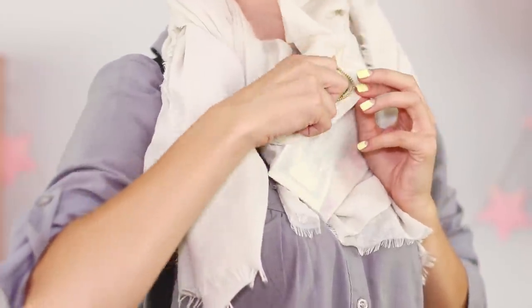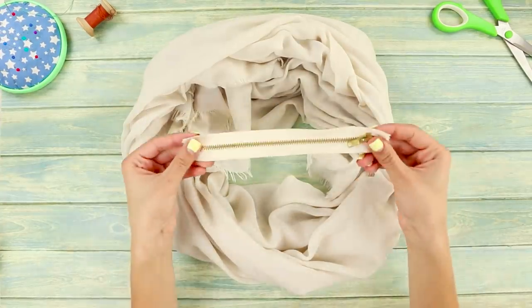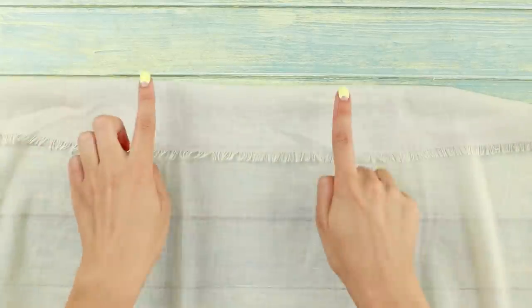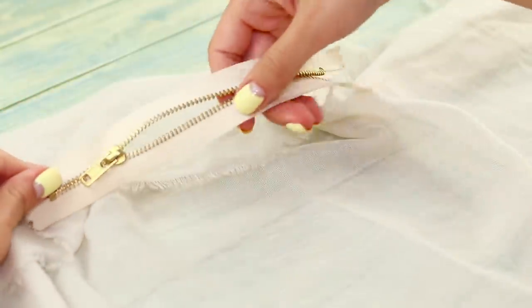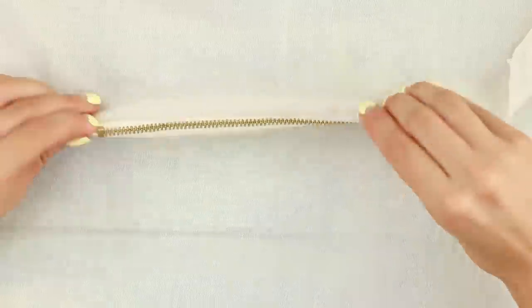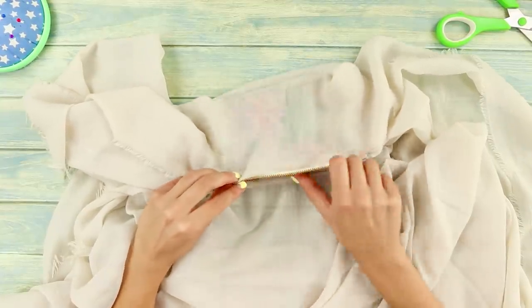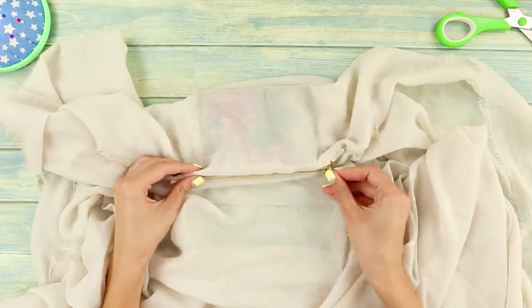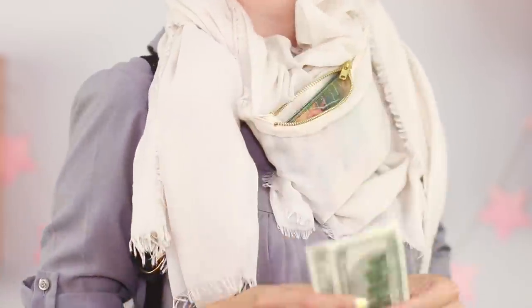Important documents and large bills can be hidden in the folds of a light scarf. You need a pashmina and a zipper of the right color. Bend the fabric and apply two hot glue adhesive strips. Attach the zipper to the pocket you've got. Hide money and passport in the scarf. Fasten the zipper. All the most valuable things are always at hand.